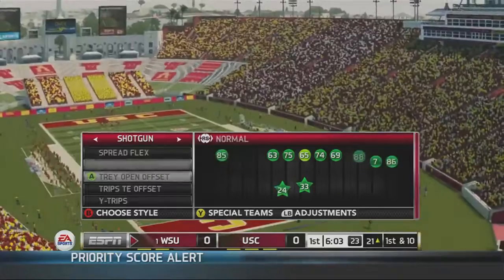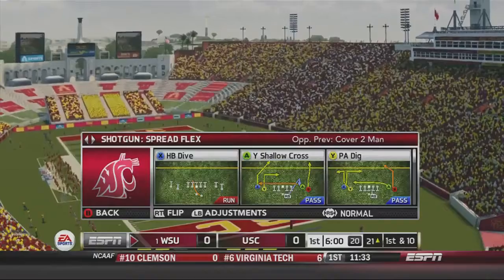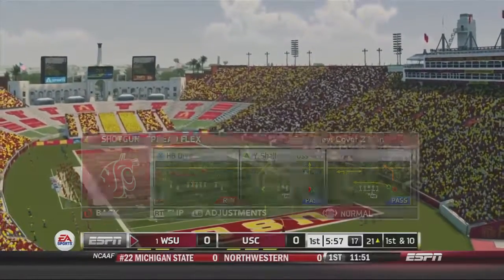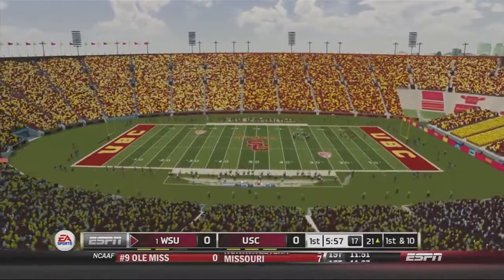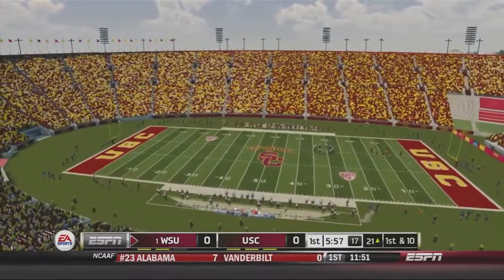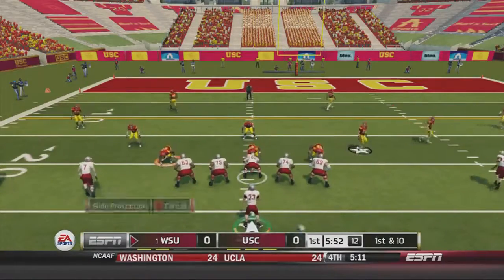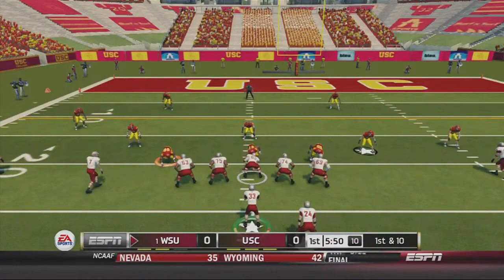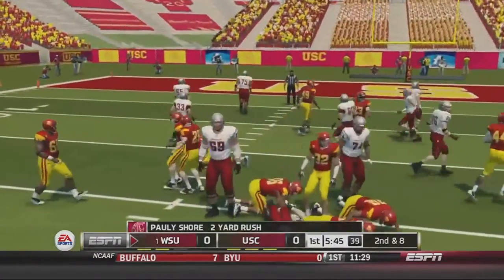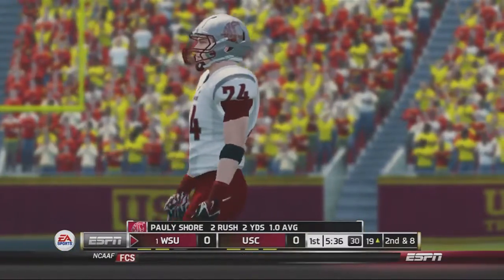the 5-wide middle slant. You'll see Washington State call that on short yardage, on long yardage, on 1st and 10, on 3rd and 2. It's always something that's in the playbook. It's not just a situational play for them. From the 21-yard line. First down. And he's level at the 19. We see a halfback run to Pauly Shore. He gets short yardage after running into the back of his center.